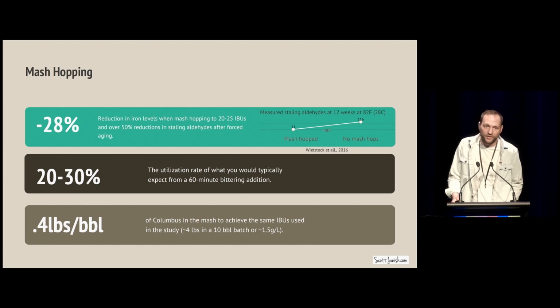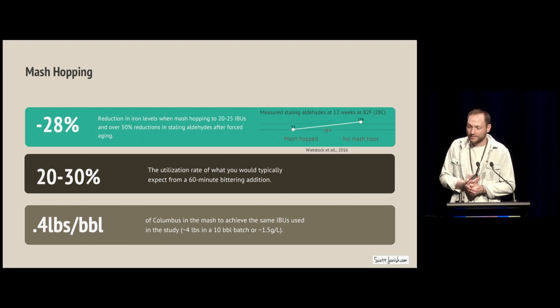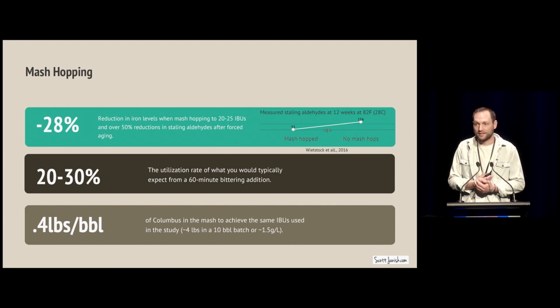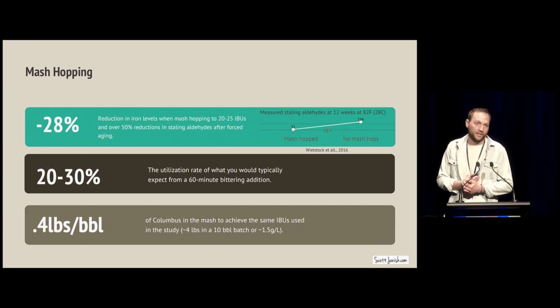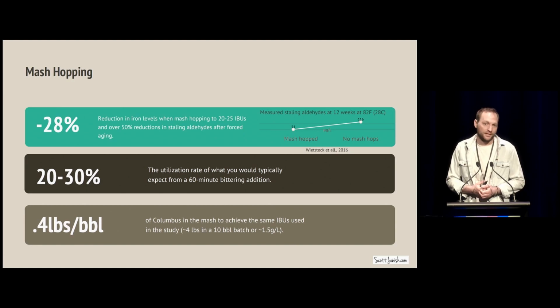But more importantly in this paper, they also looked at the staling aldehydes when they force aged it. So they went 12 weeks at 82 degrees, which is 28 degrees Celsius, and they found a twofold decrease in staling aldehydes in the mash hop beer versus the non-mash hop beer, which is pretty significant. So those alpha acids are doing a pretty good job in that case of pulling out some of those metals. And I think they also found that the higher the pH, the better it was at extracting those. So maybe adding some of those alpha acids in before adjusting for your mash pH might be beneficial.